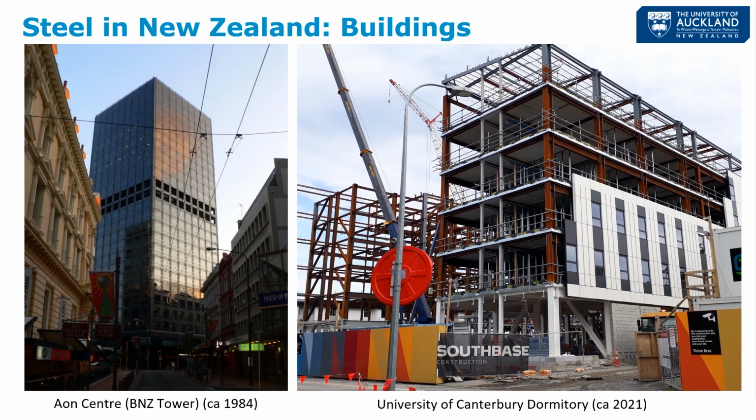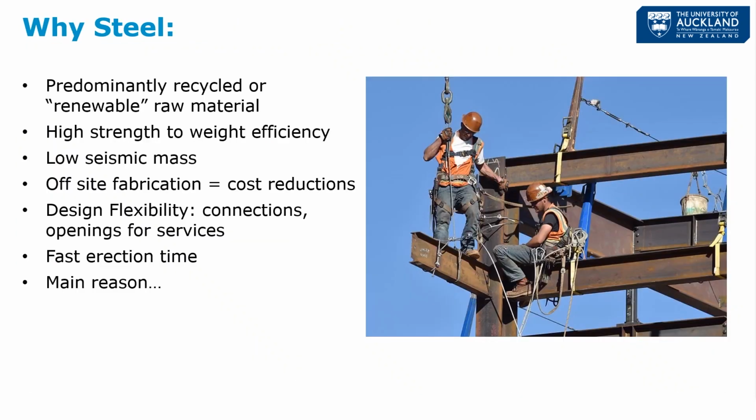While it used to be almost entirely concrete construction, it's now closer to 50-50, or maybe steel construction has actually eked out concrete in a few ways. So one of the few things that we want to look at is why is steel eking out concrete, and what makes it a good construction material. We will talk through some of these things as we go through the rest of the course and the rest of the videos.